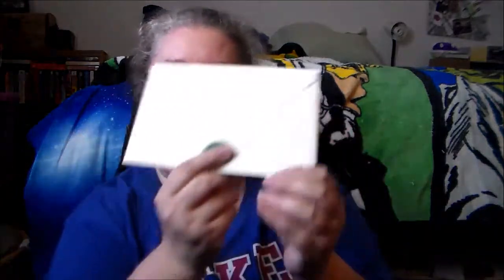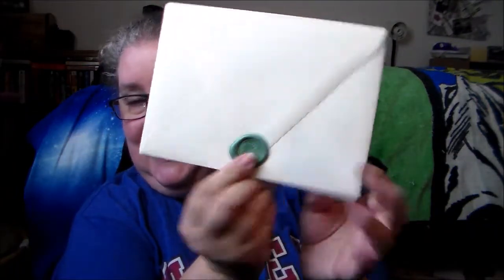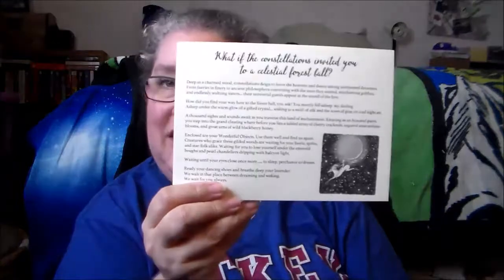So the way that this arrives is that you get a box that's wrapped in tissue, and then you get the adventure, the open me first and the letter. So it's sealed in sealing wax, and here we go. We have this neat little card, and I will read to you the adventure.